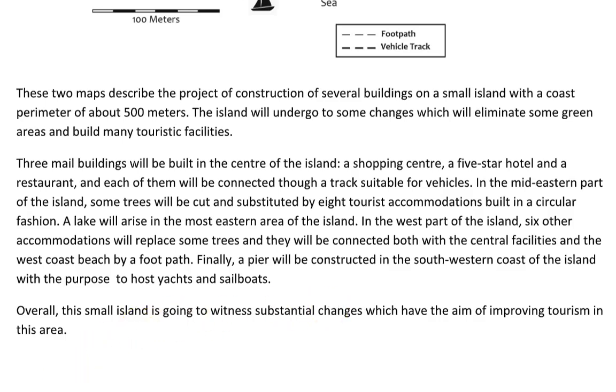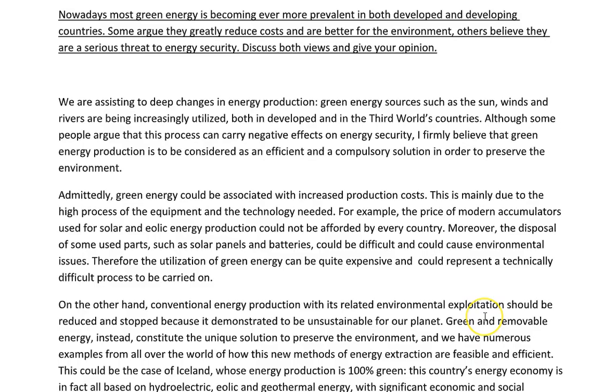Kids, let's move on to your next piece then. So this is your second piece of writing on green energy. So your question was, nowadays green energy is becoming ever more prevalent in both developed and developing countries. Some argue they greatly reduce costs and are better for the environment. Others believe they are a serious threat to energy security. Discuss both views and give your opinion.